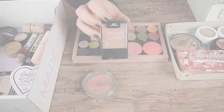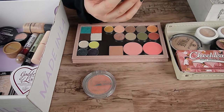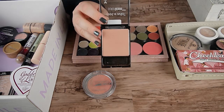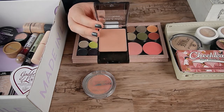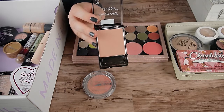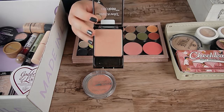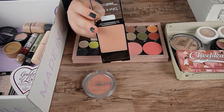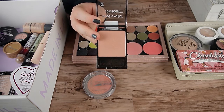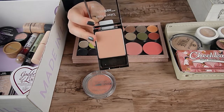So this one is the Wet n Wild Color Icon Blush in the color Rose Champagne, and this one is a very light pink color and it has a bit of a golden sheen to it, so it's very pretty, and I don't like matte blushes, I have to say, and I also don't like matte bronzers that much, but bronzers are okay in a matte finish, but blushes are not for me. So I really would like to have more glowy blushes, and this one is a very nice color for me, and I also like the formula of it, so I'm going to keep this one, and I really like it.